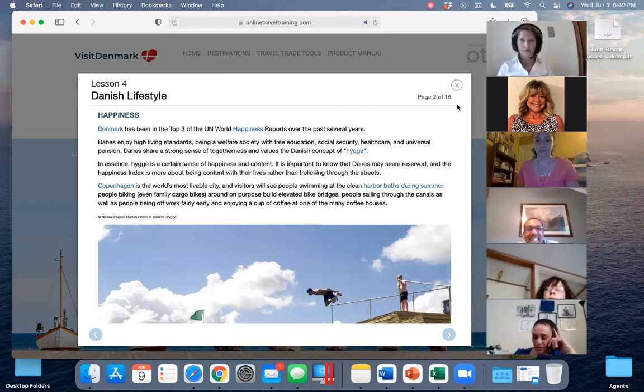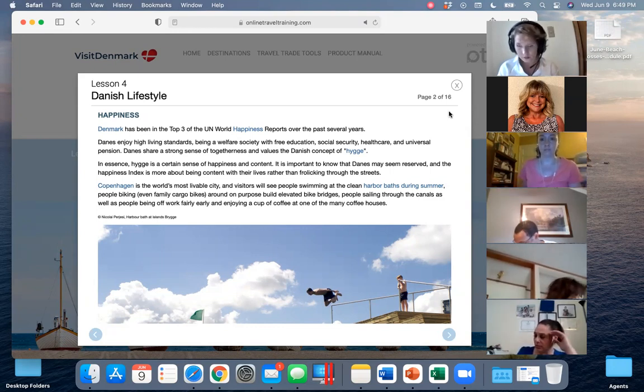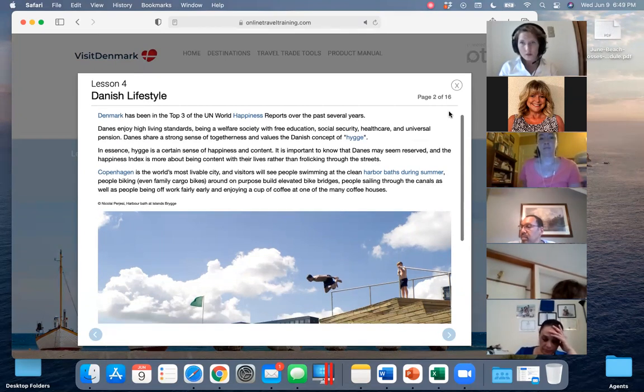Happiness. Denmark has been in the top three of the UN World Happiness Reports over the past several years. Danes enjoy high living standards, being a welfare society with free education, social security, health care, and universal pension. Danes share a strong sense of togetherness and values in the Danish concept of hygge. In essence, hygge is a certain sense of happiness and contentment. It is important to know that Danes may seem reserved, and the happiness index is more about being content with their lives rather than flocking through the streets.